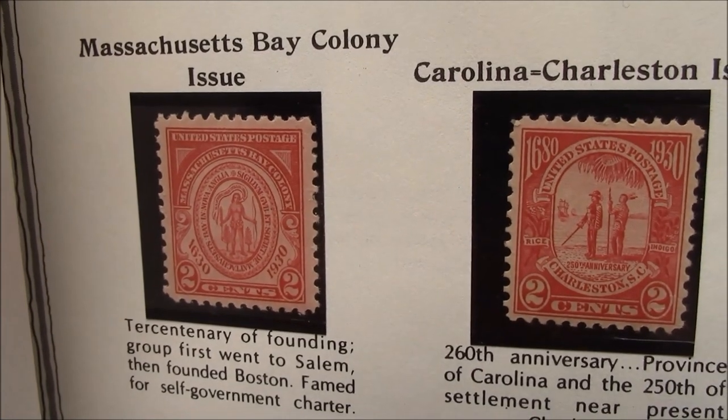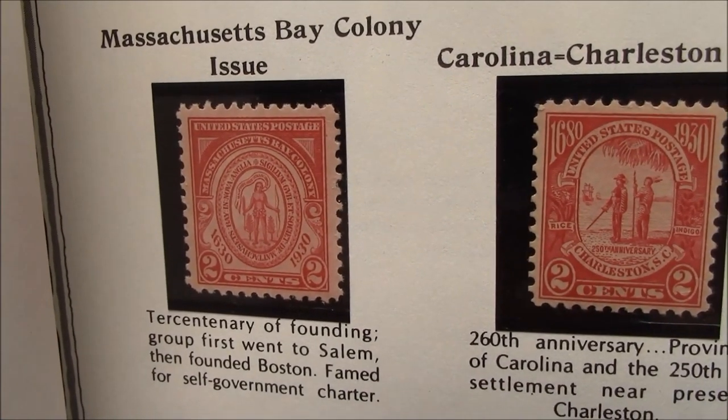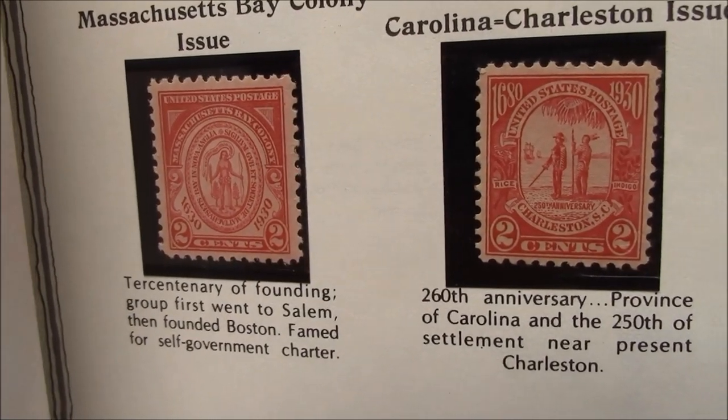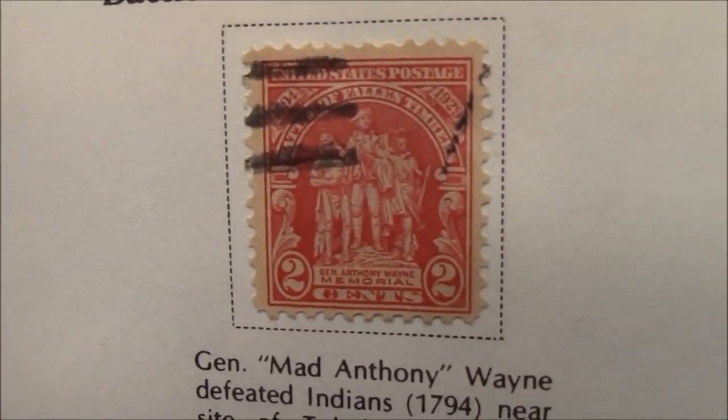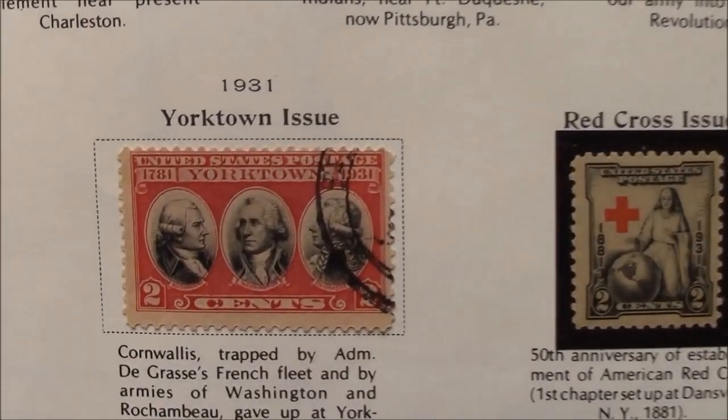Another thing you get with stamps, as opposed to other collectibles, is that they have all different sizes. These are small, and then they get bigger.